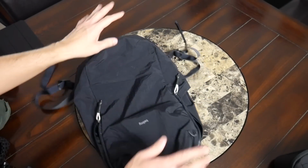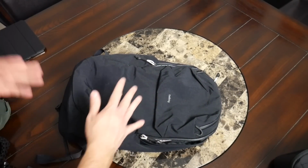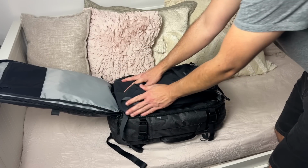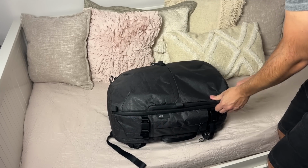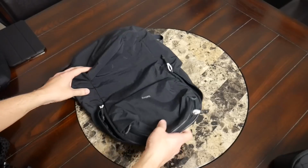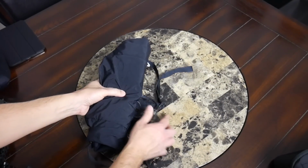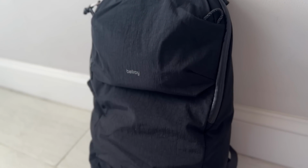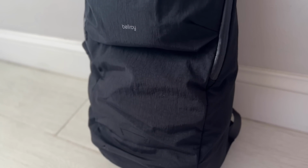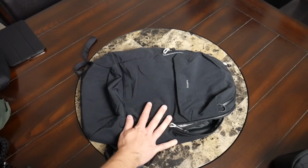And now with it empty, you can see how flat this actually manages to get. This is normally how I place one of these bags inside a larger travel backpack, one of Bellroy's travel bags or something like the Aer Travel Pack 3. I just place it right on top, but because of the structure of this bag, you can also roll it up if that makes a little bit more sense with the way that you're packing your stuff. So really like the flexibility that it offers, the durability, very impressive comfort, and if you're looking for a more premium packable backpack, this is gonna be one of the best options to consider.